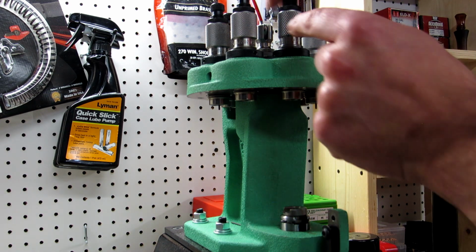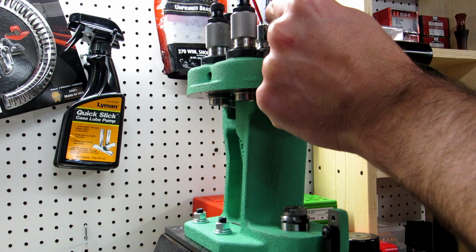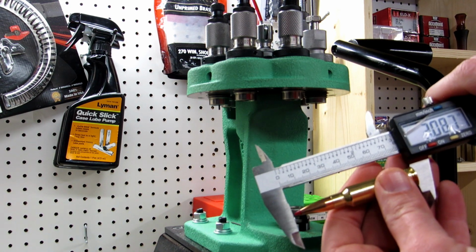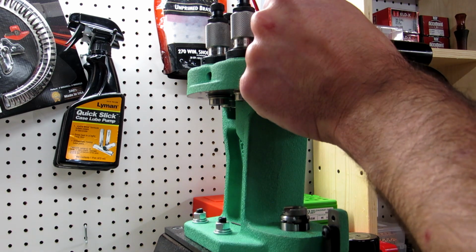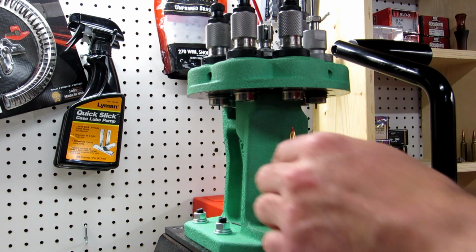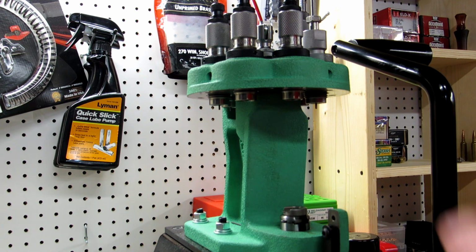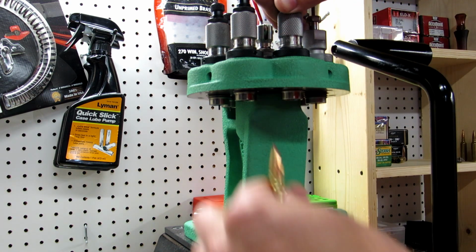So to make this shorter, you unscrew the locker and you twist clockwise, which brings the seater down. I'll give it a couple half turns, do it again, measure again. So we need to give it a lot more turns than that. I'm going to go one, half, all the way up. 2.981. So now we're getting somewhere. Those turns got me roughly 0.06 of an inch.